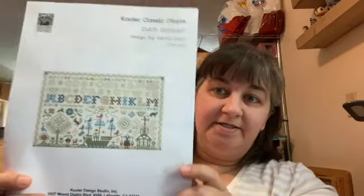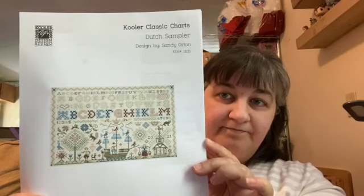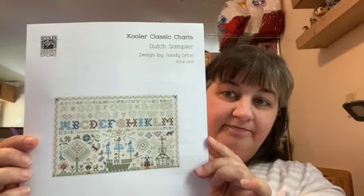And I already knew, like I discovered some time ago, that you can get this pattern on the Kooler Designs website. So what did I do? I just went ahead and purchased the PDF and printed it out. So this is the Dutch Sampler by Sandy Orton, Kooler Designs. So I went ahead and purchased it.